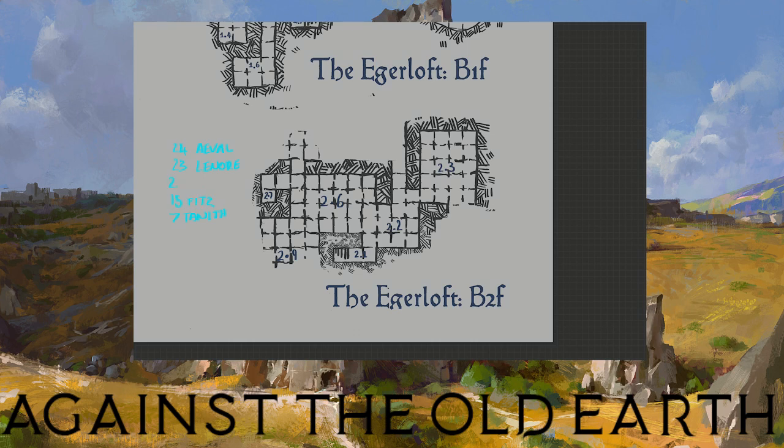They're not going to run at you anyway. I'm just gonna nope out of there. Okay, Aval, you're up first. That was the plan. You see these three creatures charging towards Lenore, fury in their eyes.